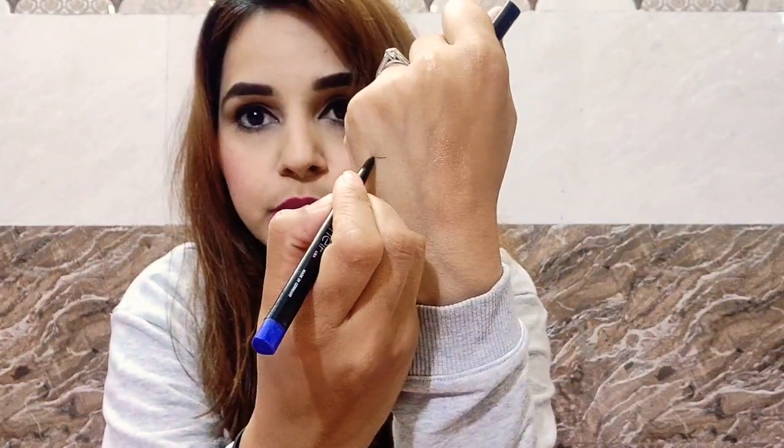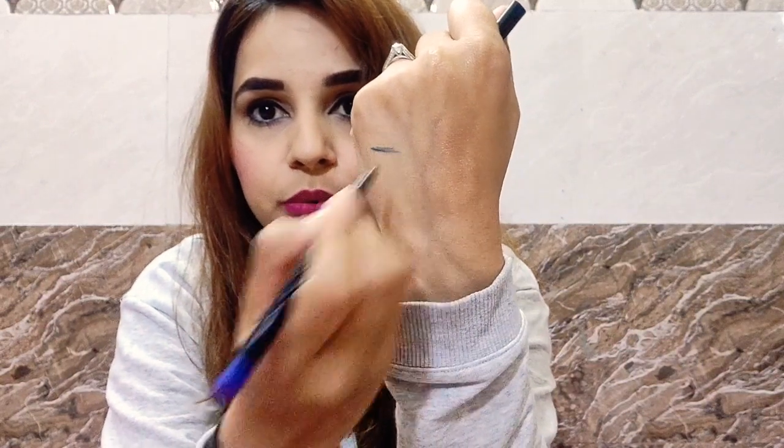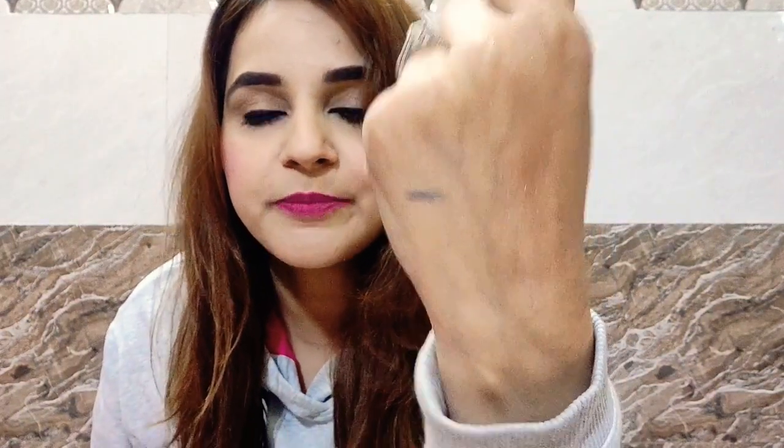And here is the blue pencil. Let me just show you the blue color here. So really pretty blue shade. 225 is the price. And of course, a very useful product. I love colorful eye pencils, eyeliners. So yeah, super happy with this one. Now moving on to the next one.